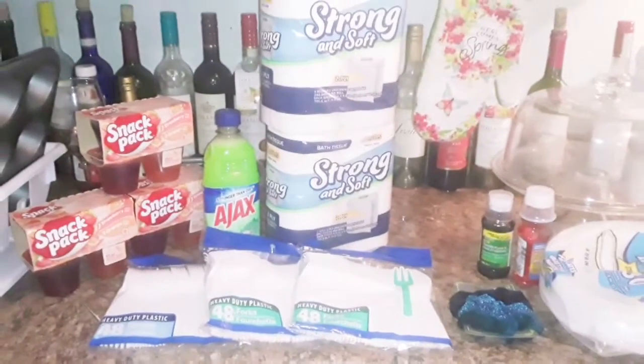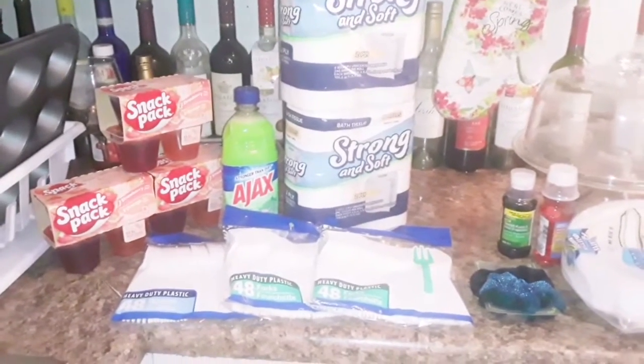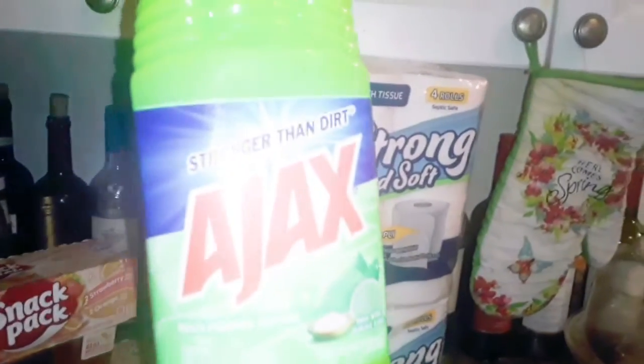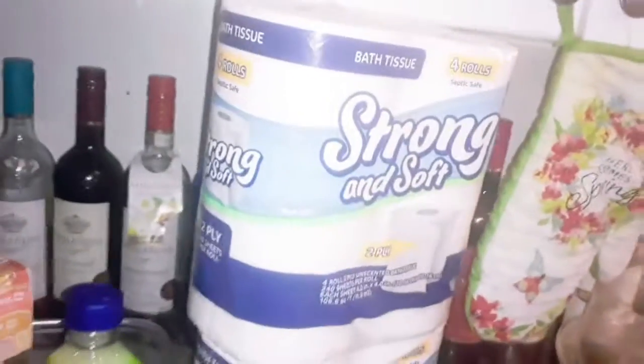All right, from the left, we got snack pack gels. They're a dollar even. I think they're about a dollar everywhere. And I had to get some more Ajax Stronger Than Dirt, the lime with baking soda. This is some good stuff. It smells so good. Oh my God. I think I got a little bit left in here. It's a teeny bit left, so I got another one. A dollar at the Dollar Tree, y'all.